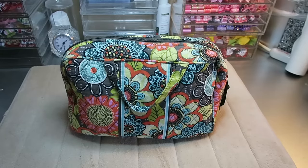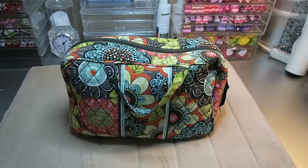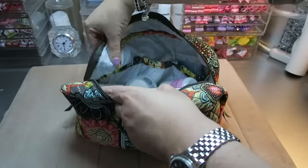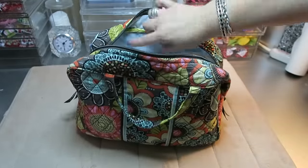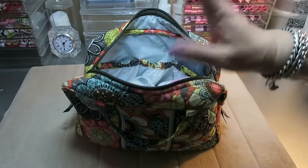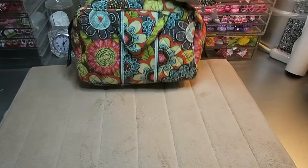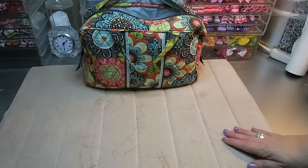Okay, so this is my bag. And like I said, I love it. It's the perfect size, it's just perfect for this. It has a zipper, and another reason why I like this bag is because it's a cosmetic bag, it's lined in this vinyl stuff. So if anything would spill, it wouldn't be the end of the world, because it is lined and you can wipe it out. So what I will do is take everything out of the bag so that you can see what's in it.